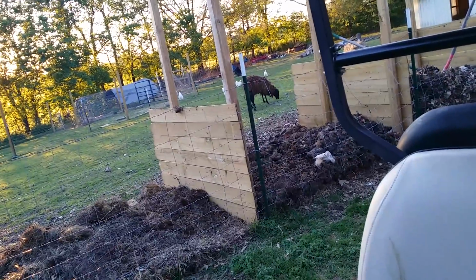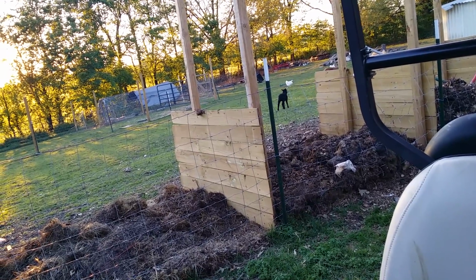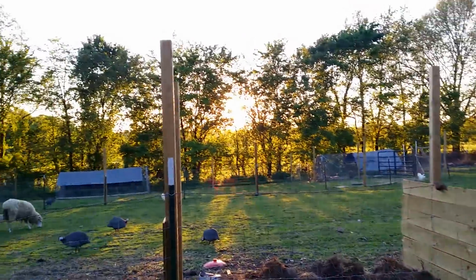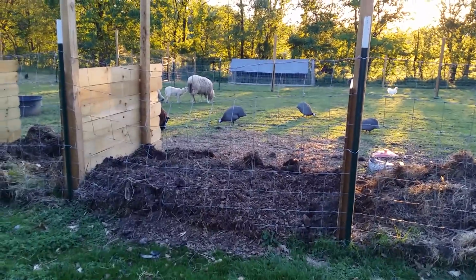What is that little fellow over there doing? Looks like he's trying to jump on his mama's back. How cute. And she just walked away from him. But anyway, I came over here to show you the compost and the animals. Things are just coming right along.